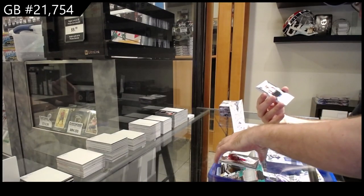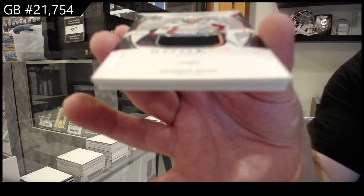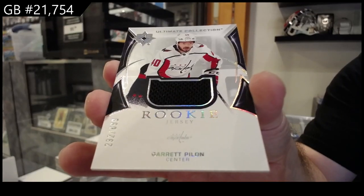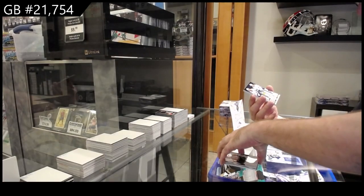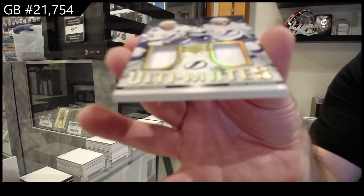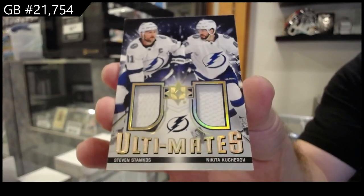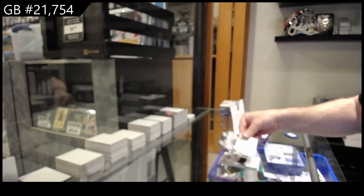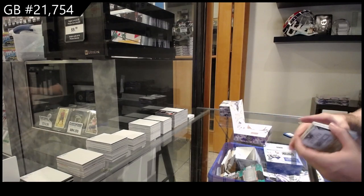We've got a rookie jersey /699 of Pilon for the Caps. Pilon. And we got an ultimate Stamkos Kucherov for Tampa. Dual jersey. Tampa Bay.